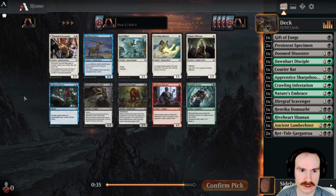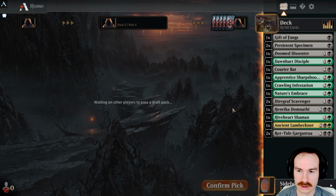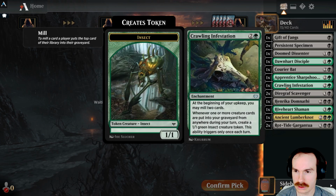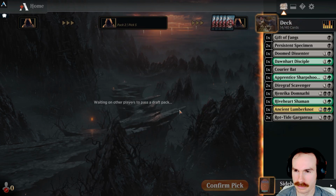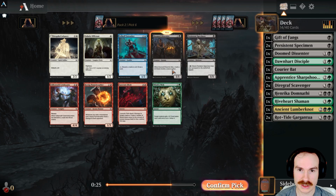Well, a lot of good white stuff in here, but we'll take another 4-drop here in Scavenger just because it's a great card. So currently I don't need these. We can take another Dissenter.